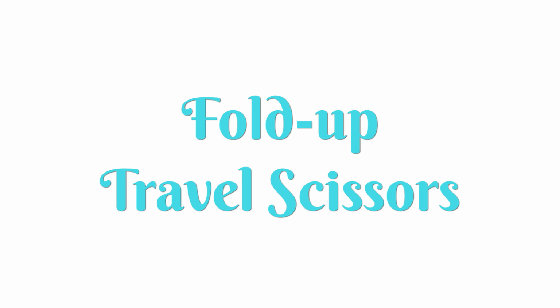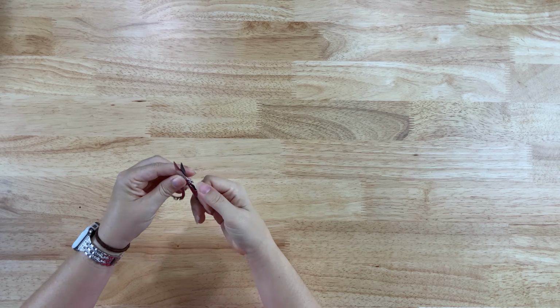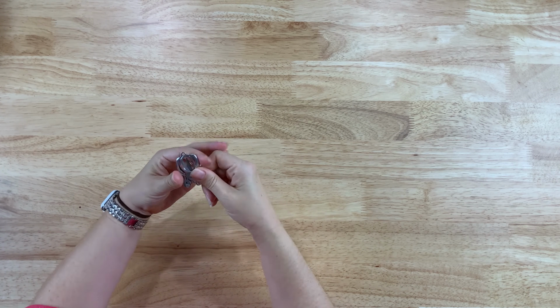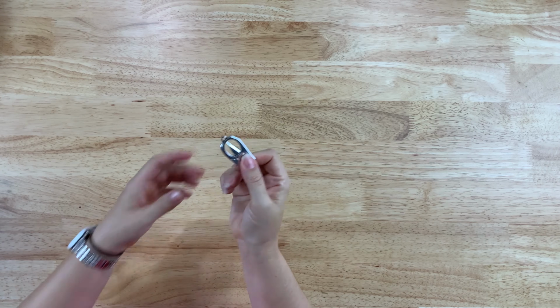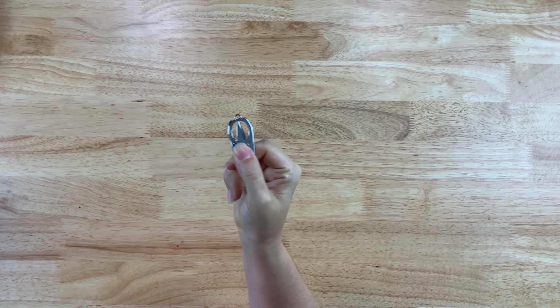Number 2, fold-up travel scissors. These are the same size as regular embroidery scissors, and they fold up to an even smaller, more compact size. And they have a hoop at the top, so you can hang your favorite scissor fob or put them on a necklace for convenience. Still, if you're going to fly anywhere, check with TSA before boarding your plane with these.